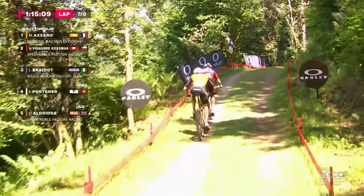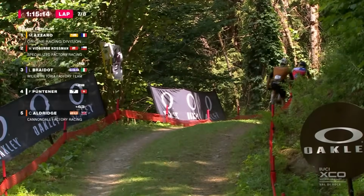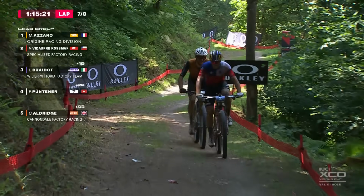Martin Vidari now leads the race here in Val di Sole Trentino. Vidari leads in Italy. Put the pressure on straight away. And this is it. The dance begins now. Has Azzaro got anything left to deal with this attack from the Chilean?